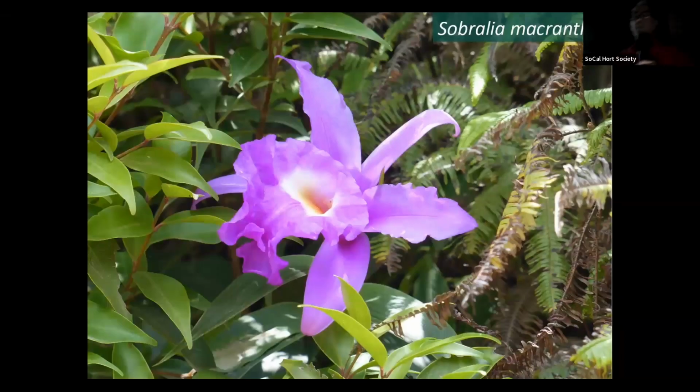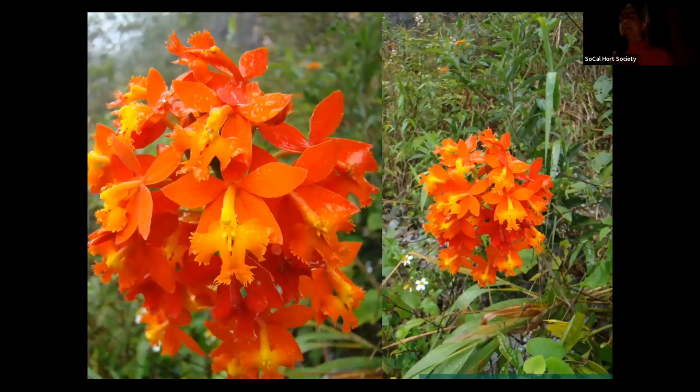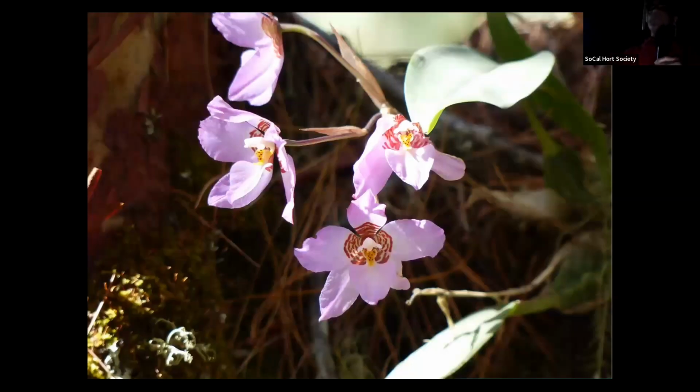And then, of course, we have orchids. Sobralia is a wonderful cattleya-like genus, except the flowers are very short-lived. They live about a day, and they just continue to flower in waves in succession. Epidendrum radicans is everywhere. In the right habitat, you would drive through miles of these. In the oaks is Rhynchostele.